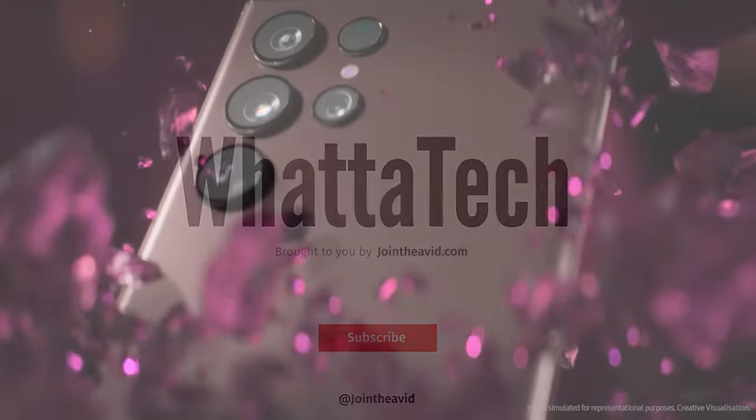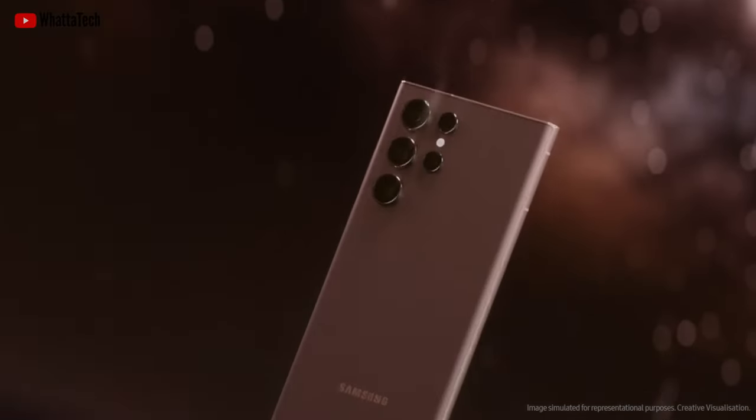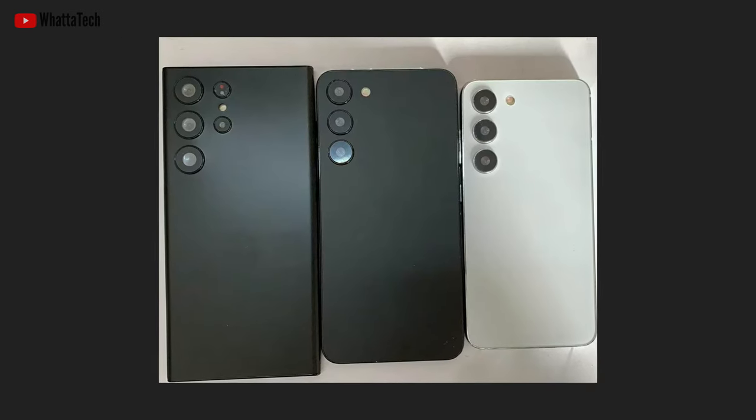So we have yet to see any hands-on videos of the Galaxy S23 series. But some dummy units have made their way onto the internet, giving us a taste of what the company's next flagships will look like.